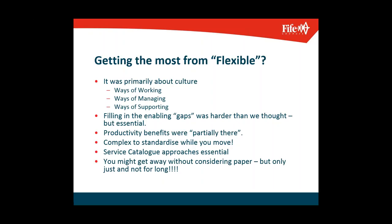And we didn't actually take a lot of time in considering the paper aspects of it. We didn't, alongside this, digitise a lot of our documents. And we got away with that, but we are now looking seriously at some of the limitations of what we've delivered in terms of people still being tied to filing cabinets in some respects, and we're now looking at really getting serious about electronic document management to truly free up the flexible working aspects and tackle that one last piece of infrastructure, if you like, that keeps people tied to a particular location or a particular office building.